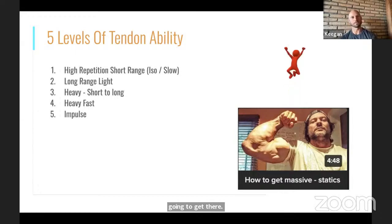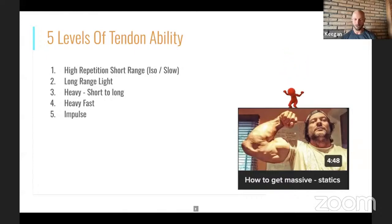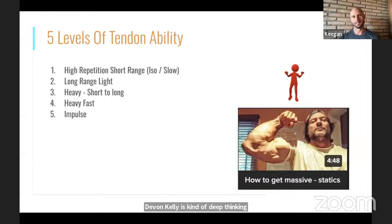So these are our levels of tendon ability, but it's also this progression of short range to extreme force, extreme intensity. There's a guy, DAC something. Maybe you've seen him on IG. Let me see if I can pull up his. He does a lot of impulse stuff. It's cool. DAC Performance and Health. He's a little bit like Devin Kelly. He's kind of deep thinking posts. A little bit different tone, but another deep thinker in the training space. DAC Performance and Health. You should also check out Devin Kelly if you haven't checked him out.